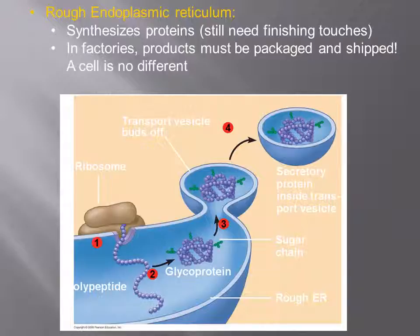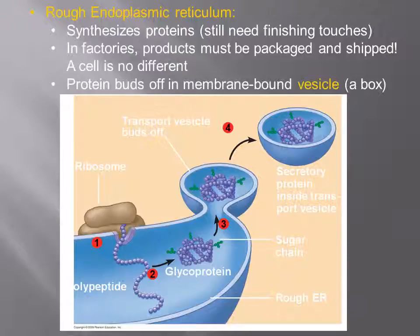In factories, remember, they probably need to package and ship their product. Ship them out to the customer, ship them out to the stores that will sell them. A cell is no different. They need to package and ship the products as well. To package and ship, the protein buds off inside of a vesicle. So we see this protein inside a budding vesicle. This is the package. This is like the box. So you can actually see the vesicle holding the protein that is leaving the endoplasmic reticulum.